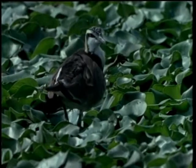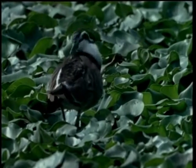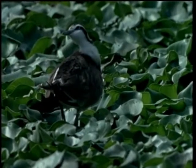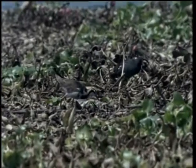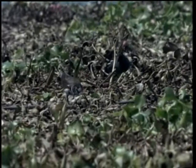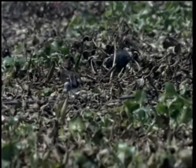Compared with its colorful summer breeding plumage, the jacana is much plainer in winter. Its long tail feathers are replaced by short ones, and the whole body becomes mainly brown, which acts as a good camouflage.